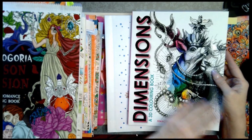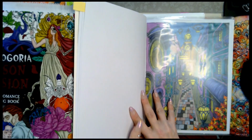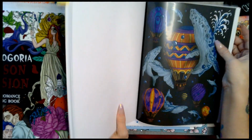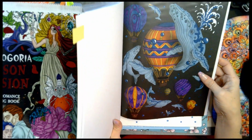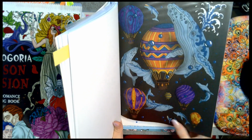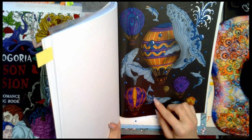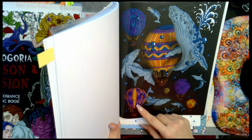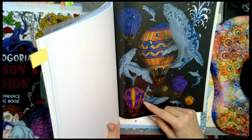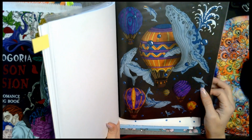But anyways, Dimensions by Francois Gautier, and then the page that we did, was it this one? Oh no, it was this one back here. Sorry. The whales. I have protecting covers on them because I'm trying to use up old alcohol markers. So I put covers on all my pages just so if yellow comes out, it doesn't come out on my pages. So we did this one with the whales and the balloons. And I picked a color palette. I think I had a color cube palette, or I saw a palette on Pinterest. I can't remember how I got this one. Actually, you know what? I just did this one on my own with the color wheel.